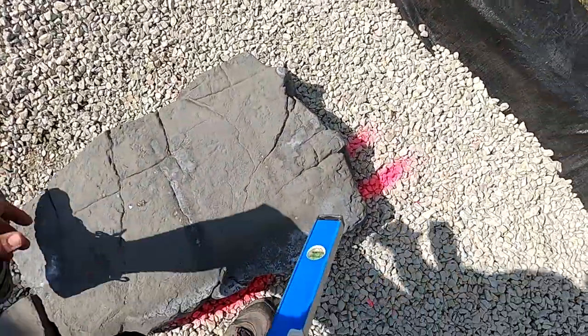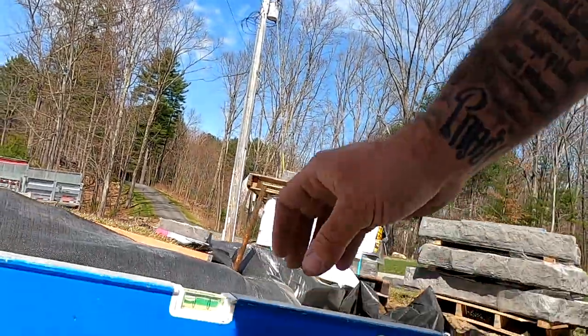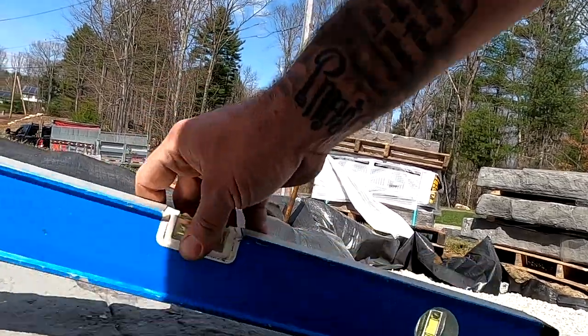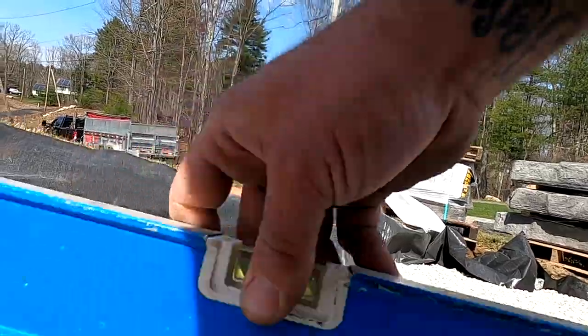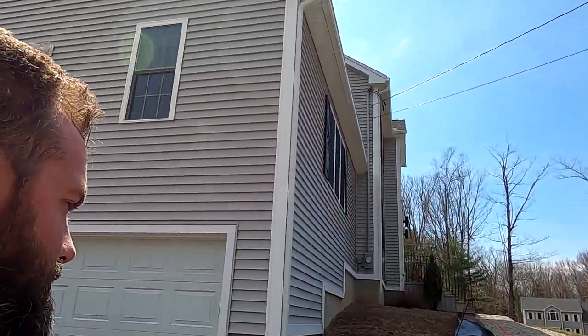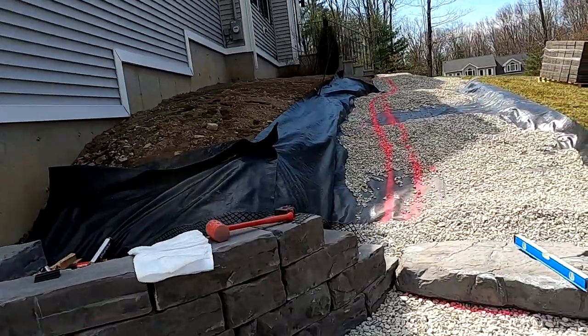I don't even know why I'm putting a level on this thing, dude. This is the difference with these right here. You can really only get so finicky with those. They are just the way they are. They're meant to look like natural granite or natural stone, and they install just like natural stone, not perfect in every aspect. So, we got that one step in.